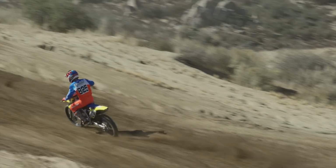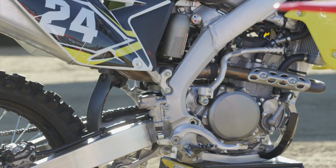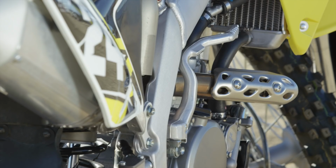It has some good response, low to mid. It signs off very early. You have to shift it a lot more than any other 250 in the class, and once you ride the other bikes back to back with it, it just feels like it is 5 or 6 years old in the engine department. Competitive for its time then, but not now.